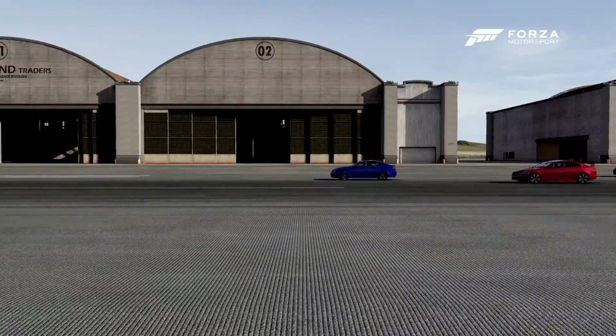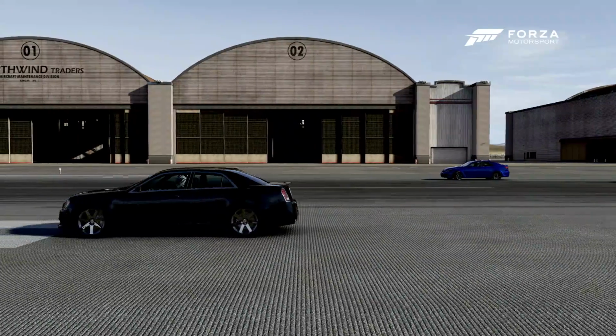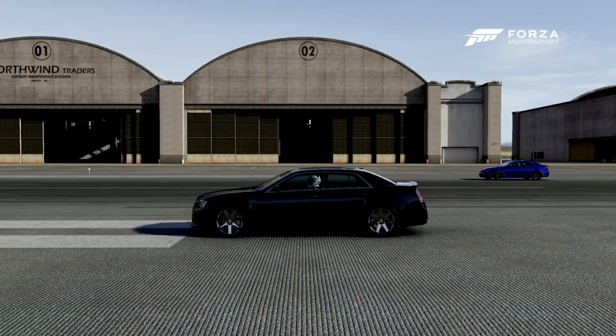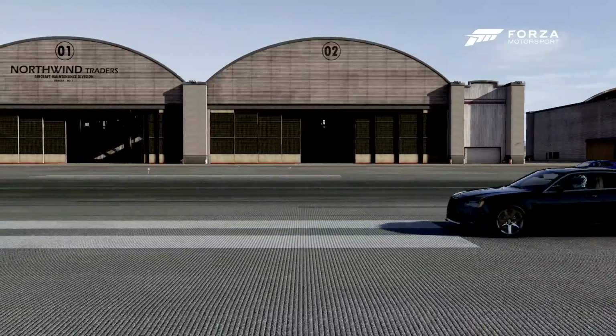The Lexus ISF, a little bit further down the road, just not quite powerful enough. The Chrysler gets a poor launch, it struggles a little bit to get up to 100. Still, though, not that far off the Lexus.